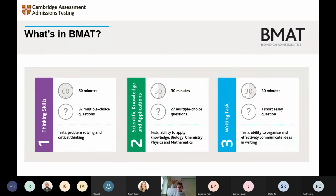Okay, so that's testing your ability to apply your GCSE level knowledge of biology, chemistry, physics and maths. Section 3 is the final part. It's a writing task. It's one short essay question.